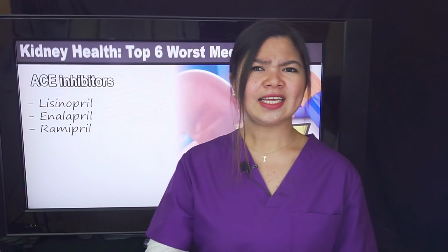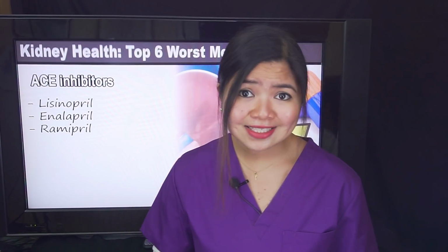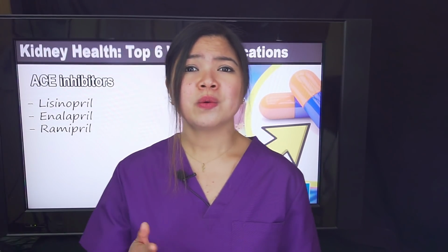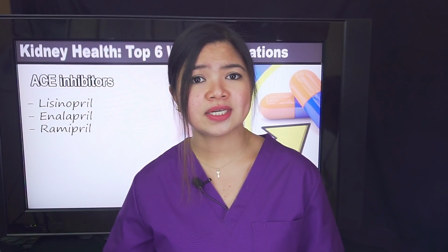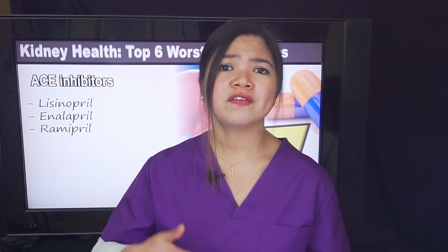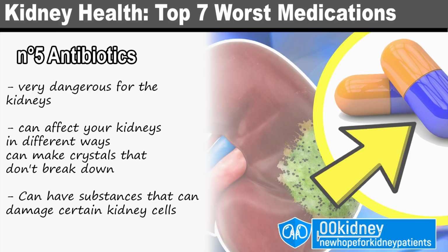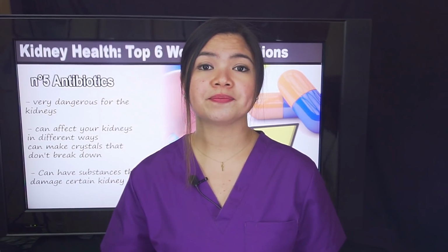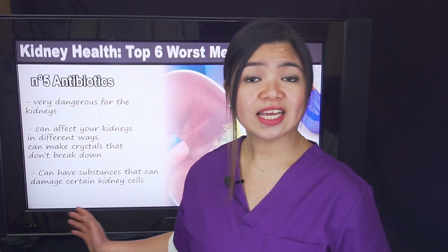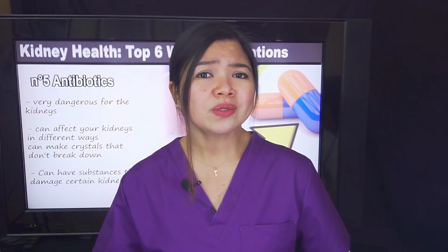The next one is even worse, a lot more dangerous than statins and ACE inhibitors, because while there is still a debate about the dangers of statins and ACE inhibitors, the nephrotoxic effects of our number 5 are proven. Number 5, antibiotics. Antibiotics can be very dangerous for your kidneys. Okay, let's face it, antibiotics can be lethal, and there's no debate here.